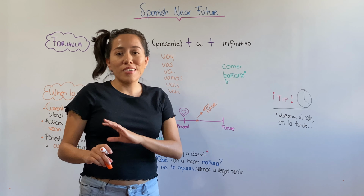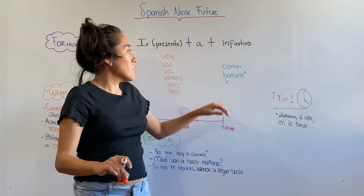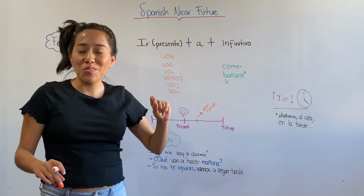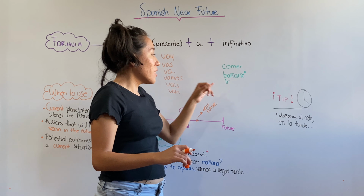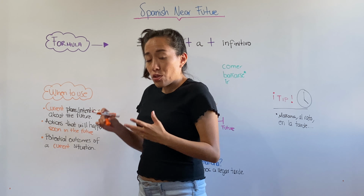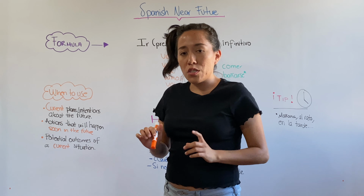So the other part of the formula is a plus infinitive verb. You can choose whatever infinitive verb you want: comer, bañarse, and yes, I have a little mark on the reflexive. I'm going to explain to you why. And ir. So, as I was saying, this structure is great to talk about the future in daily conversations.